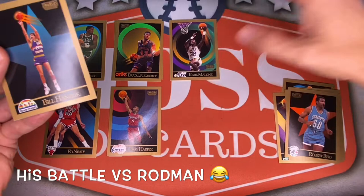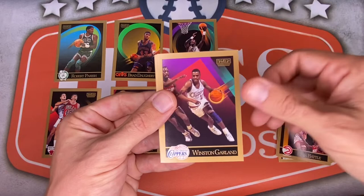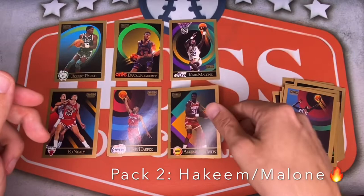Wow, look at all this stuff. What is going on? Bill Hanzlik for the Nuggets. Jim Paxson for the Celtics. John Battle for the Hawks. Winston Garland for the Clips. Mark West for the Suns. Michael Thompson for the Lakers. Akeem the Dream. Oh man, the card behind it took a hit. Roy Hinson. I think Akeem is okay though. The bottom left, maybe a little bit. Not bad though. Very nice pack.